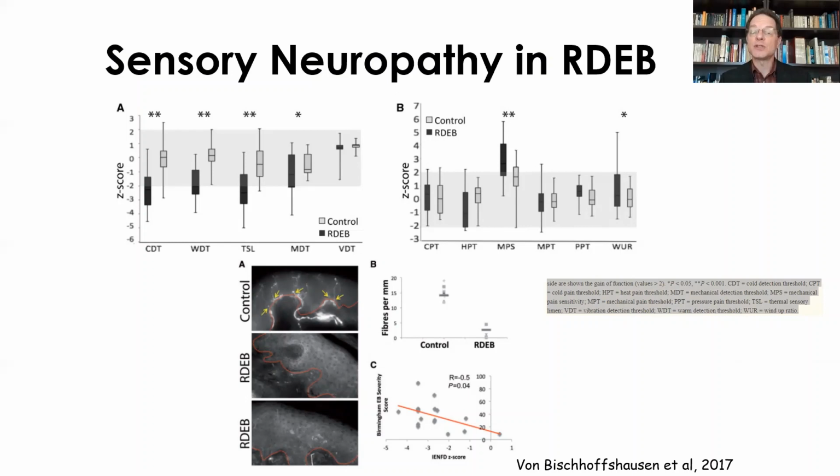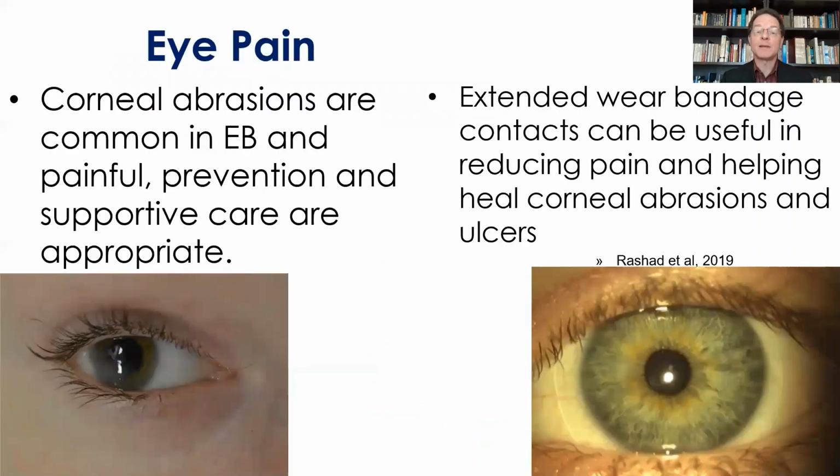And so we end up using some of the nerve pain medications, and it may explain why those medicines seem to help a little bit more than we otherwise would think. And I'll talk about those in a minute. Now, eye pain can come from corneal abrasions, and we do our best to prevent those with all the lubricants and eye protection and so on.